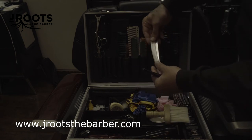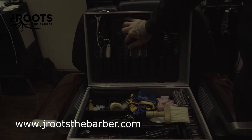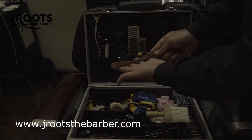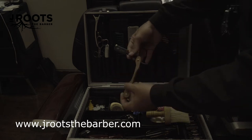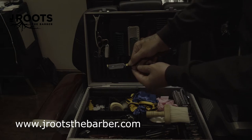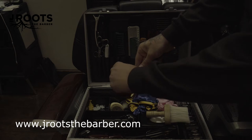Back to back uniformity. The black and white looks pretty cool. I have another straight razor right here. Oh, this one was a parting gift from leaving my old shop. My old neighbor Christian gave this to me.